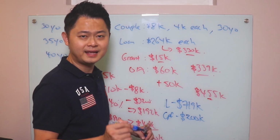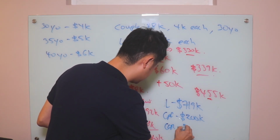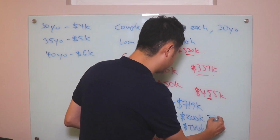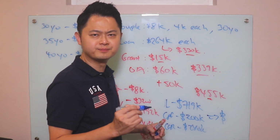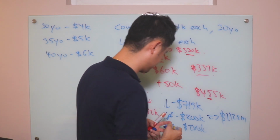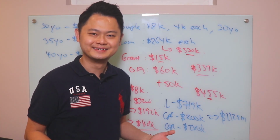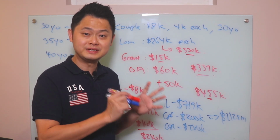Okay? And with the cash accumulated of 240K, you are looking at a budget of 1.125 million. Voila, there you have it, right? So this route is also possible for a BTO.